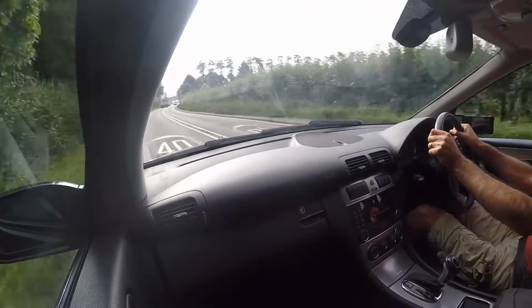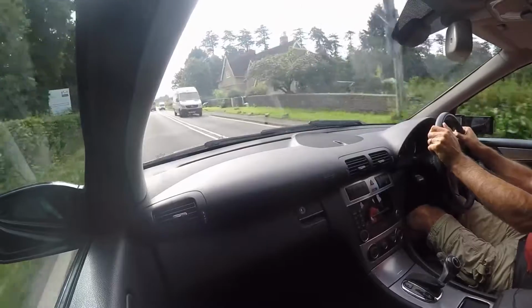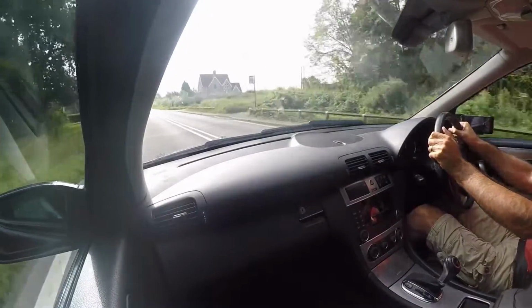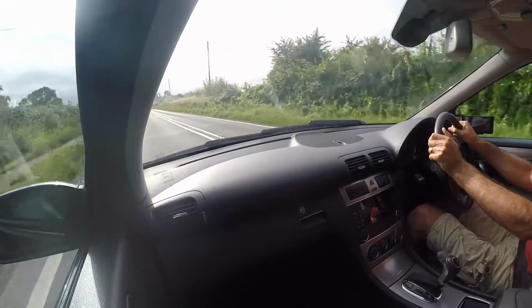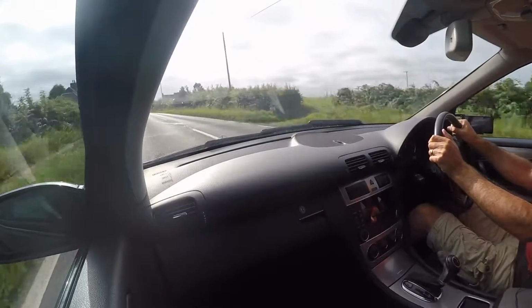Really lovely engine actually. There's no warning lights relating to the engine. Pulls absolutely like a train. Loads of oomph to it, but it's just incredibly sweet revving. Really is. Very refined, very quiet. No strange vibrations or otherwise coming from it.